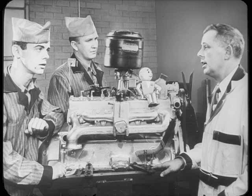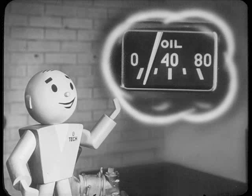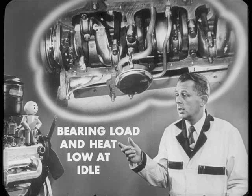Yeah, but what about low pressure at idle? Well, Frank, the importance of high oil pressure at idle has really been overstressed. Actually, any oil pressure at idle is okay if pressure goes up to normal at 30 miles an hour. Sure, Frank. All you need at idle speeds is a small flow of oil. And if the gauge shows some pressure, why worry? You'll know that oil's getting to the bearings. Tex is right. Another point is that bearing load and heat are low at idle, so you don't need much oil pressure.